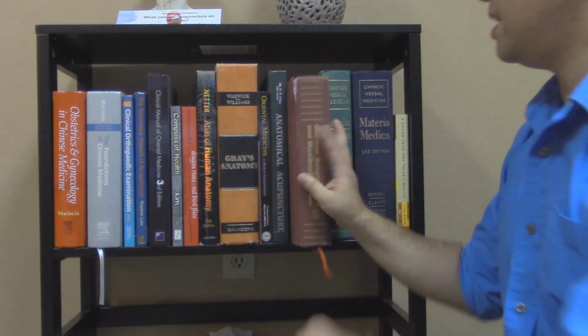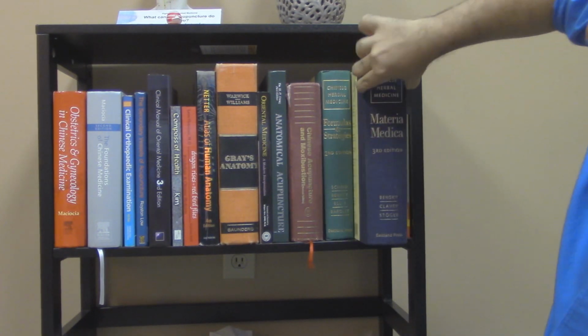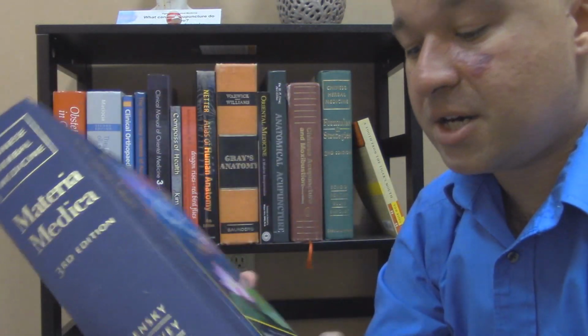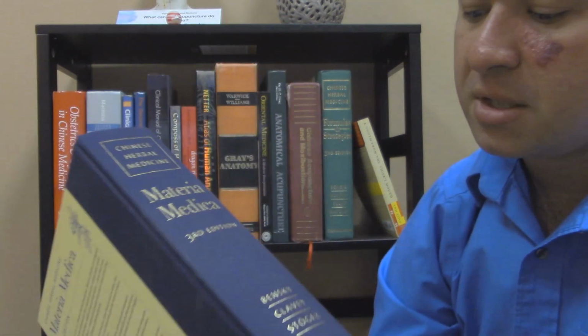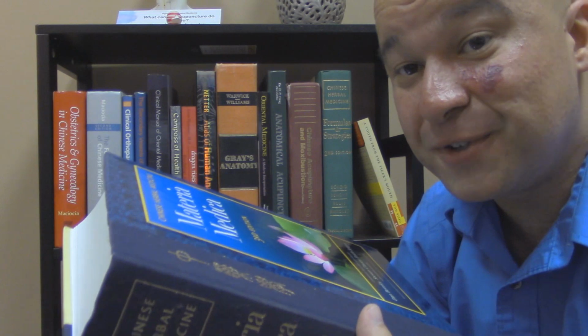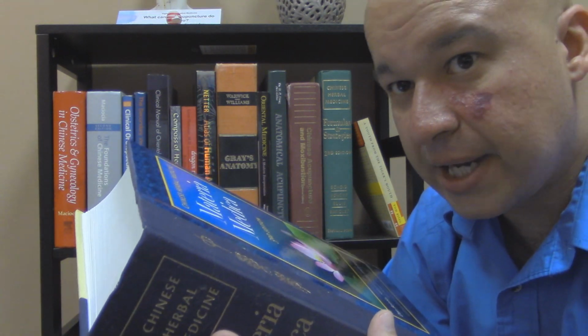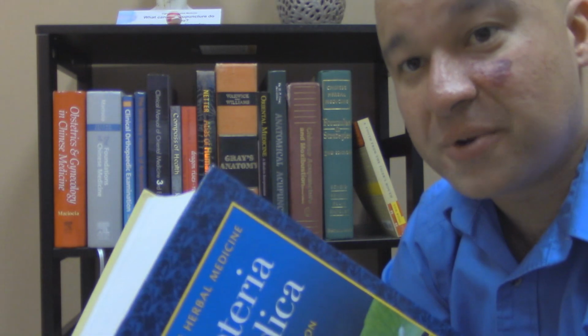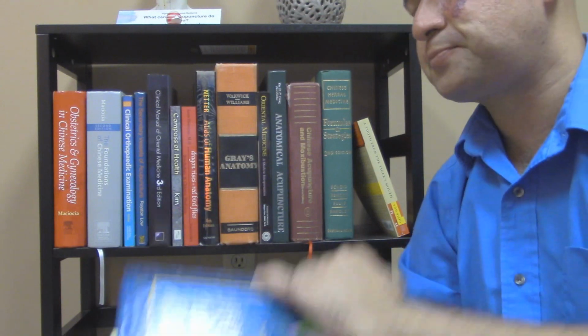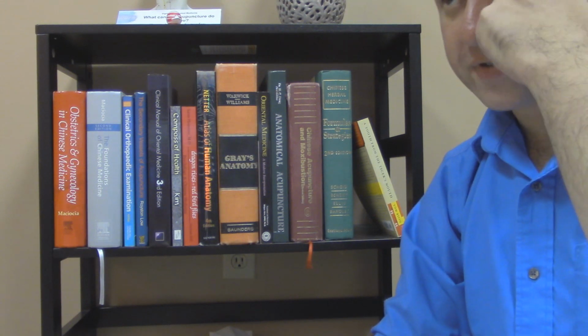Okay. Now, let's talk about some herbs. Okay, this is Materia Medica, and it also is referred to as Bensky, because that's the first name. Okay, this thing is heavy. This is a few kilos. Okay, it is not light, and I've walked 2 miles on foot with this on my back. Holy crap, did my shoulders hurt. Okay, this is all of my single herbs. Okay, in the Chinese pharmacopoeia, there are roughly 6,000 of them.